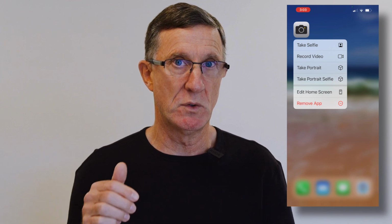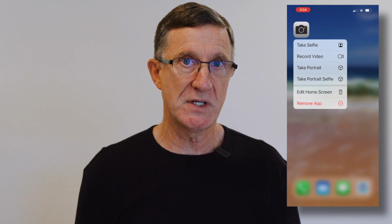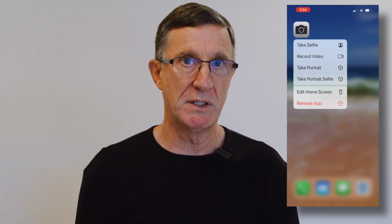All right. Now, when you tap and hold the camera icon, it'll reveal a pop-up menu. A lot of the functions and a lot of the apps on the iPhone are enabled when you tap and hold. So always experiment. As you'll see, these tips will show you many different pop-up menus that are accessible when you tap and hold a certain button or a certain icon.